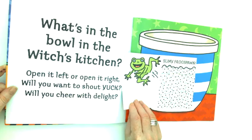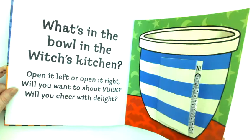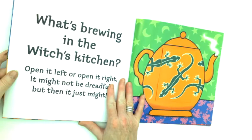Slimy frog spawn. As children get better at rhyming, we can then start to leave out the rhyming gaps in the story. So let's have a go with this page.